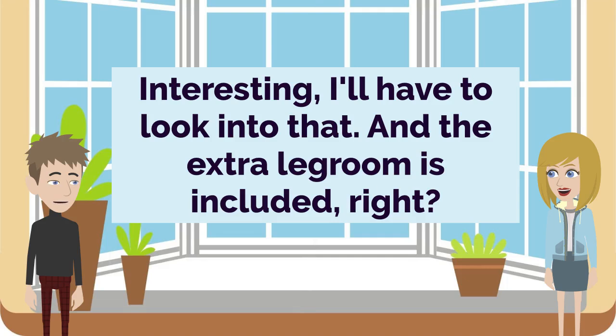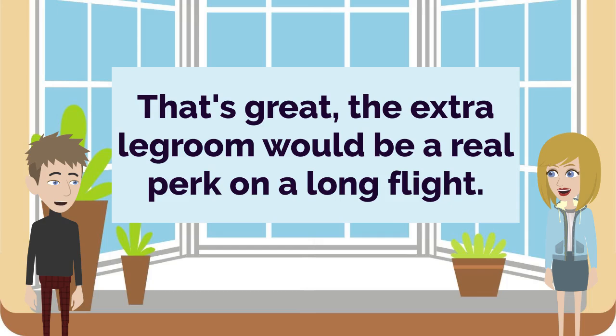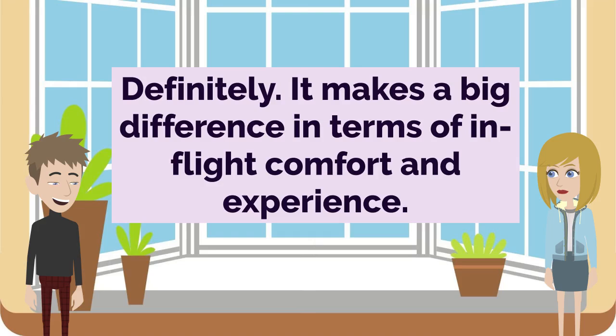Interesting, I'll have to look into that. And the extra legroom is included, right? Yes, absolutely. Business class provides much more spacious and comfortable seating. That's great, the extra legroom would be a real perk on a long flight. Definitely. It makes a big difference in terms of in-flight comfort and experience.